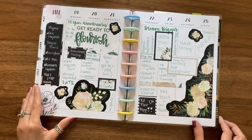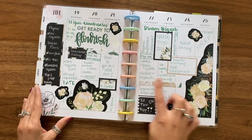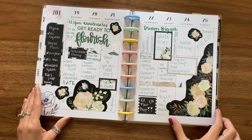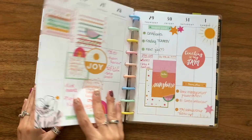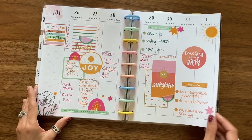Here's a floral spread. The stickers are from the Kell of the Plan book. Love it. Here's a real summery spread.